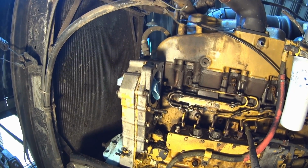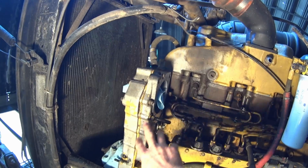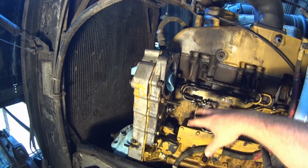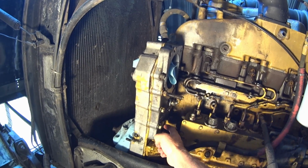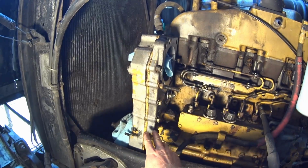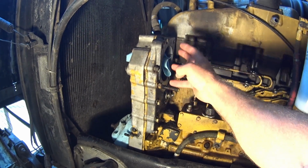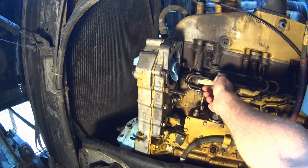Alright, so here's the famous 3406 Cat. This is your accessory drive housing. Air compressor would bolt in right here. Of course, your injection system. Where the oil leak was coming out of was right down in this area here, puddling and pooling. There's an O-ring and a gasket that runs through this thing here. You would think that this would come off with just these bolts here, but instead there's actually 3 studs right over in this area that go forward.